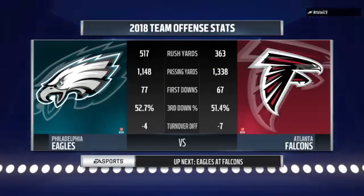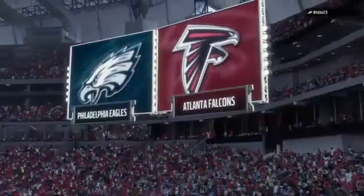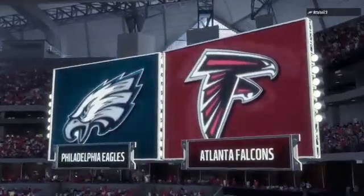Everyone, I'm Larry Ridley, and this is the NFL on EA Sports. We should have a good one on tap here today. It's the Falcons coming in at 2-2, going up against the Eagles, who come in at 1-3.